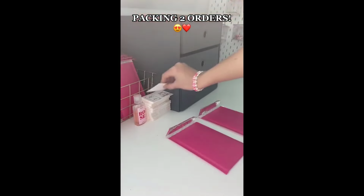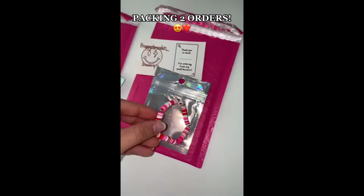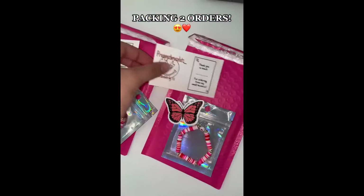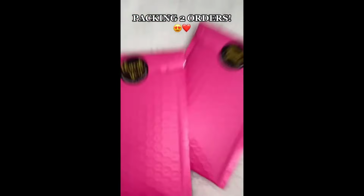Packing two orders. I actually did not see these two orders. It's really weird. I didn't get a notification for them. So it's like a week later and only now I'm packing them. Sorry about that. But they both ordered the same bracelet. And by the way, there's only one left of these. They got the last two free bracelets. And I loved packing this order. Thank you so much, Jordan and Bella.